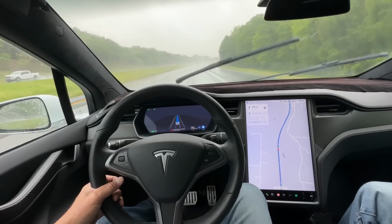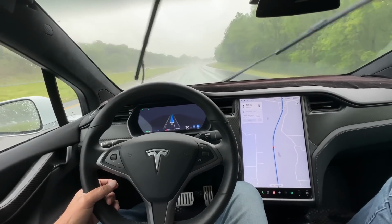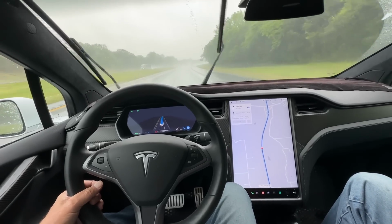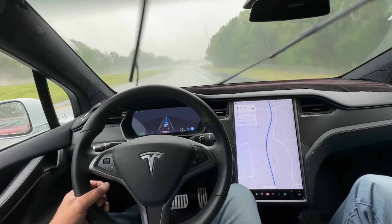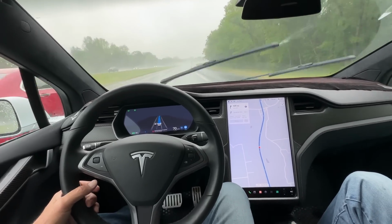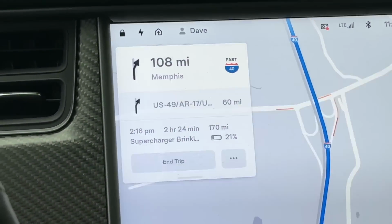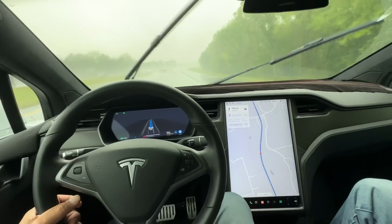Makes sense, right? Well, in this case, we were squeaking out maybe 9%, and we said, forget it, we're at 100, we're going. Well, look at it now, and it just changed while I was talking, 21%. Now, there is a caveat.